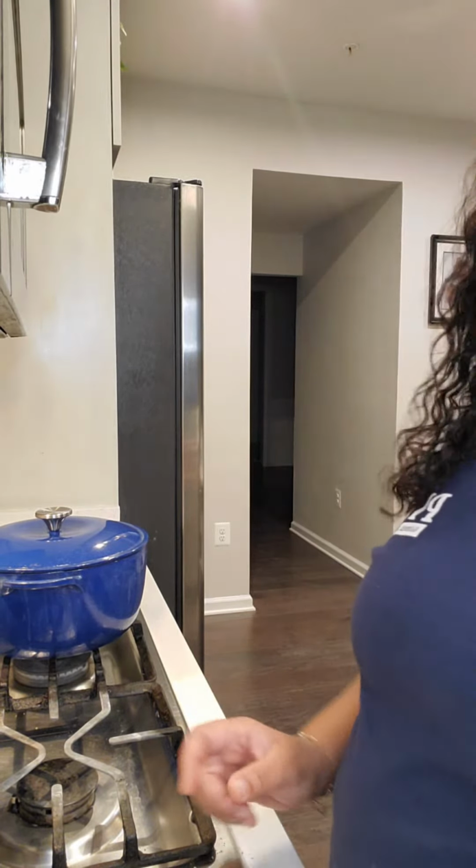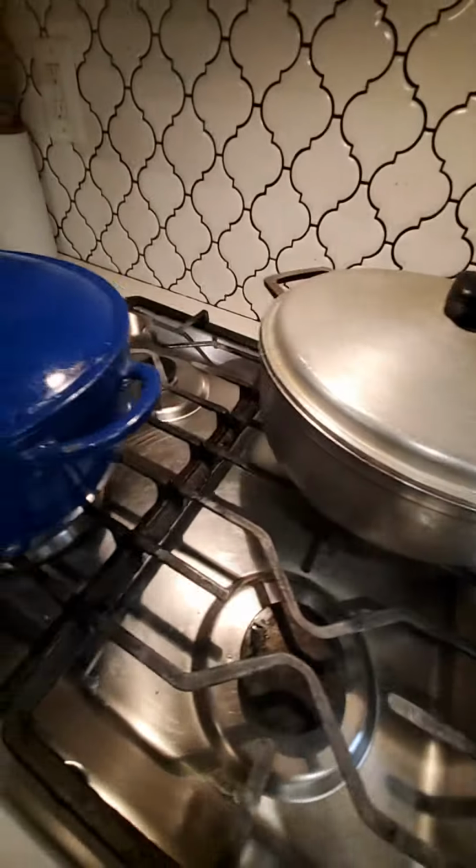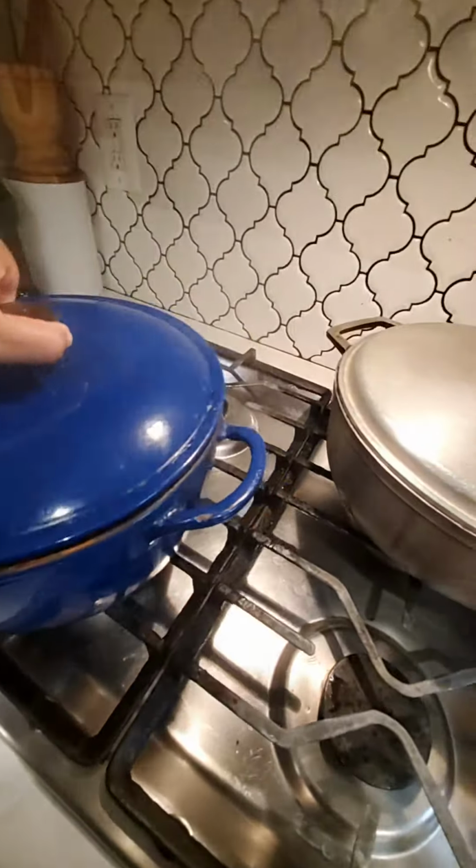So I'm done cooking. Done. Let me show you my food out. Hold on. So here is the brown stew chicken in here. And here's the dumpling and green banana.